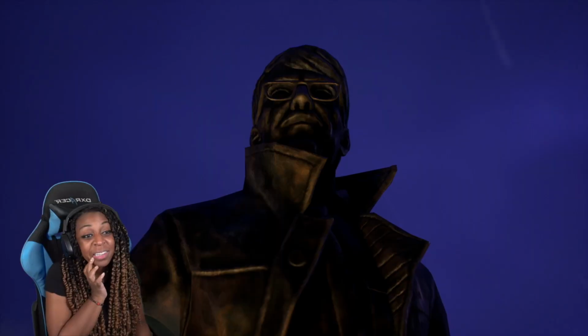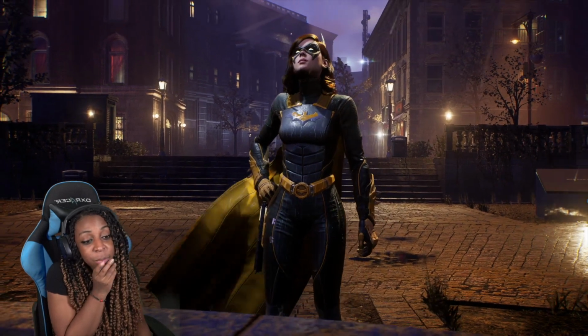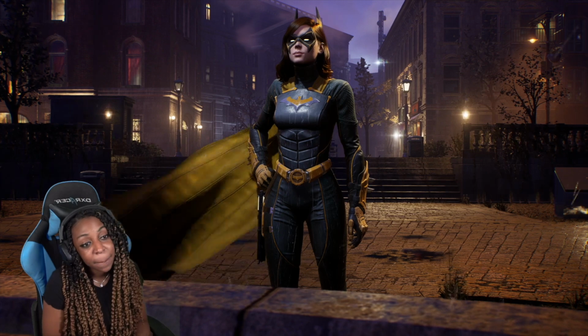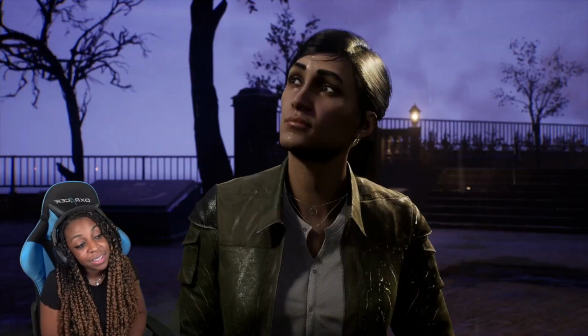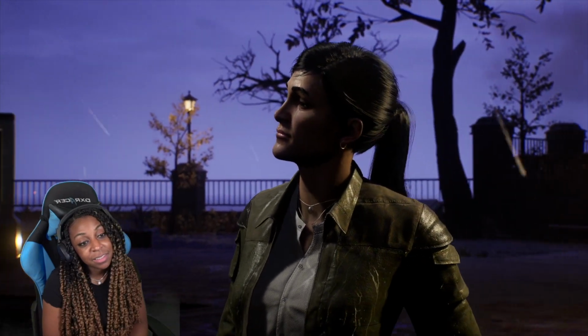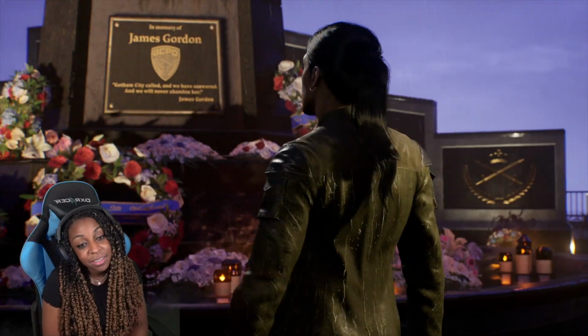Aw. It's not a flashback, but... Memory of James Gordon. Gordon was a good cop too. Gordon was a good one. Every iteration I've seen of Gordon, he's always been straight-laced and trying to help, you know, stop crime and stuff like that. And there goes Montoya. It actually lines up perfectly.